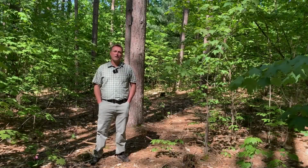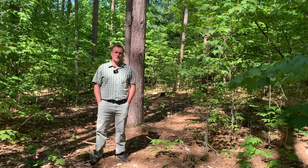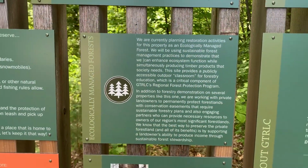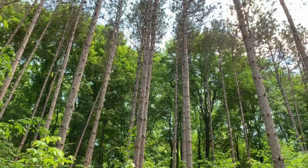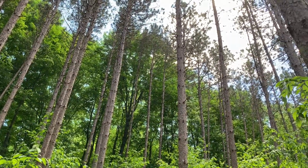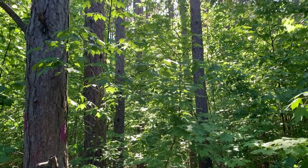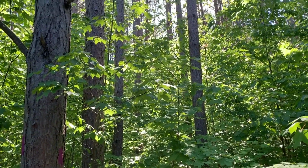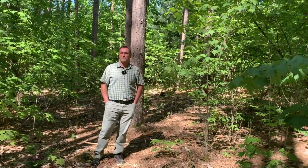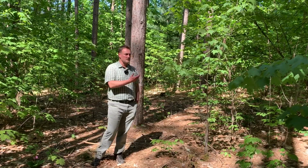So here we are in a red pine plantation at HBC, the Halliday Blackhurst Chowning Preserve near Kingsley. This is an ecologically managed forest site. In this red pine plantation, you can see some hardwoods coming in. The red pines have been thinned previously, but were planted originally to provide soil stability and also some wood products. One of the things with red pine plantations is that they generally are devoid of diversity in wildlife. As you thin, more of that diversity and other species begin to come in.